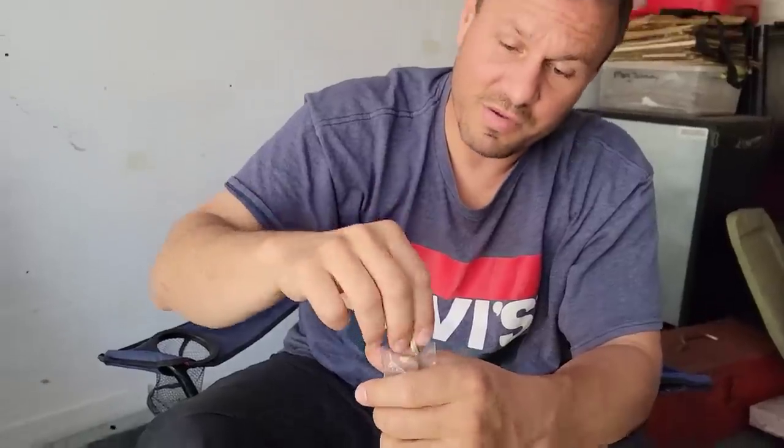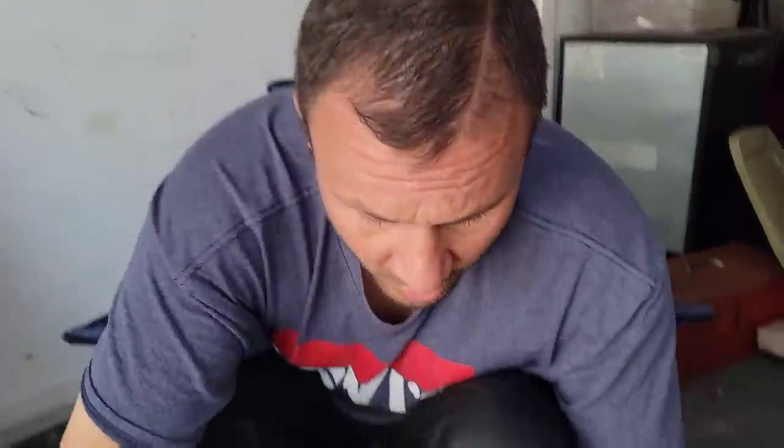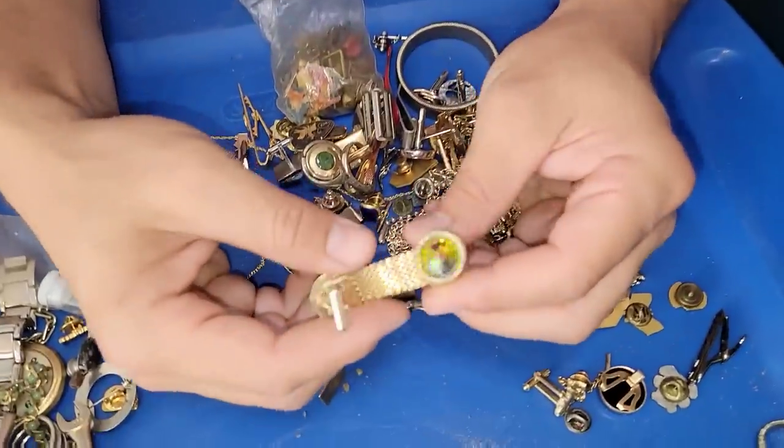Now, silver may not be worth as much as gold, but once you put it within a silversmith's hands and they do incredible things with it, the value goes up because of the craftsmanship.